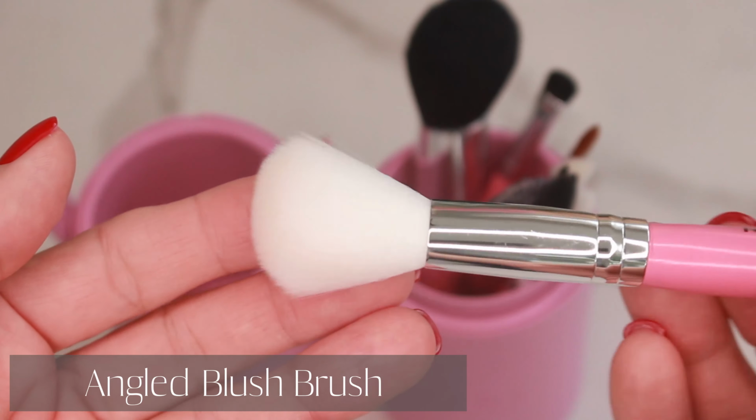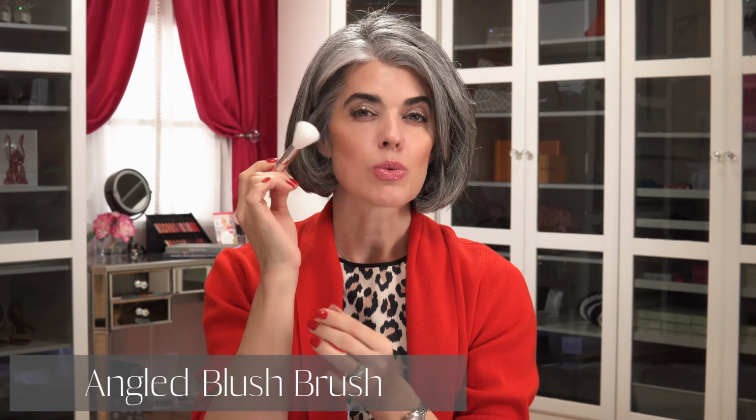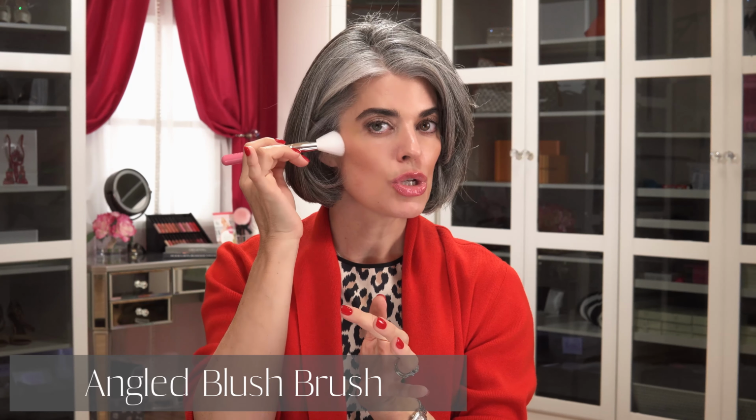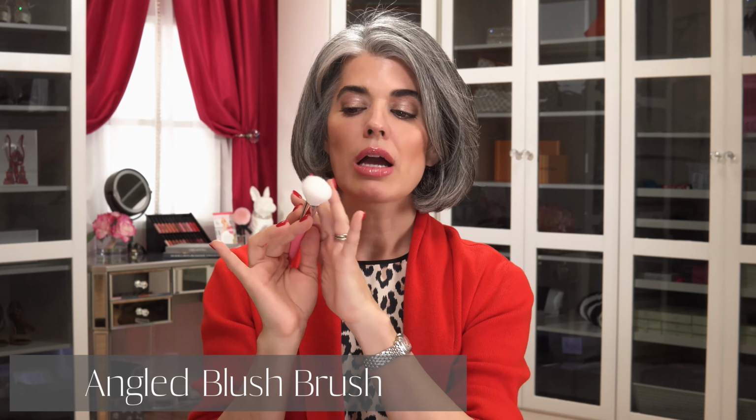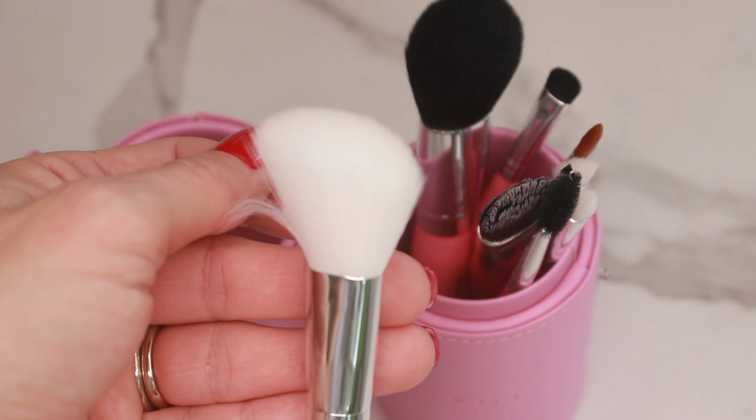Going on to face again, we have the angled brush. This is going to be for your blush or for your bronzer. It's angled, so I really love that it can get right into where you need to contour or where you would like your blush. It's not going to put on too much blush for you. It's not a super dense brush, but just enough to really give you that really pretty, flushed look, that little bit of color to your face.